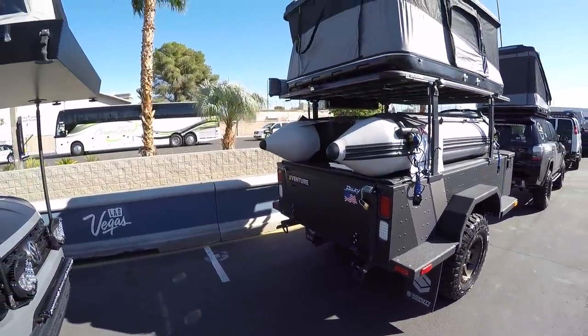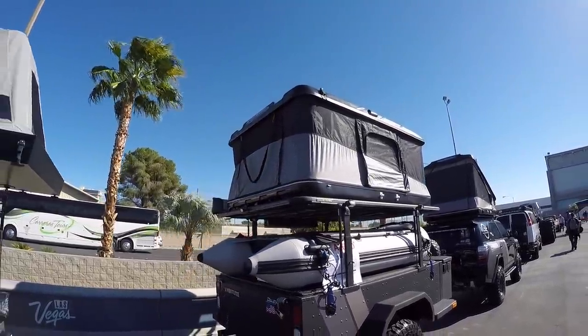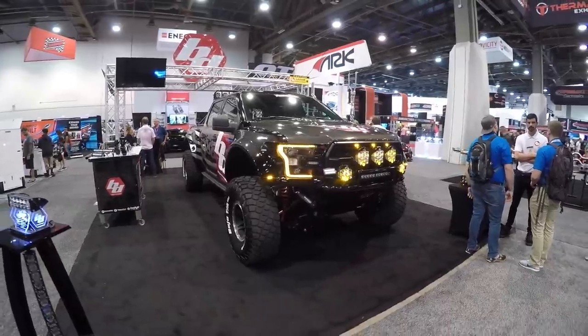Nice. And then this one has a Rhino rack as well, with another James Baroud rooftop tent. This one's even bigger. Check it out.